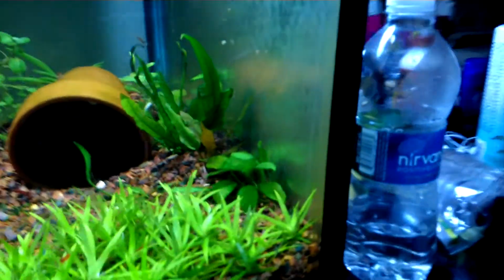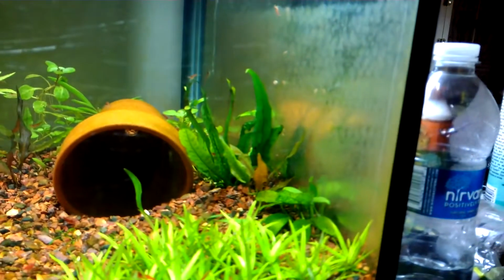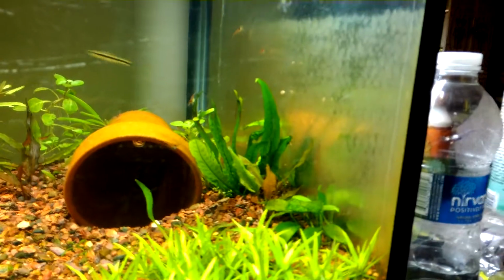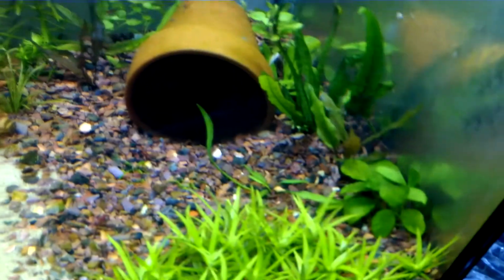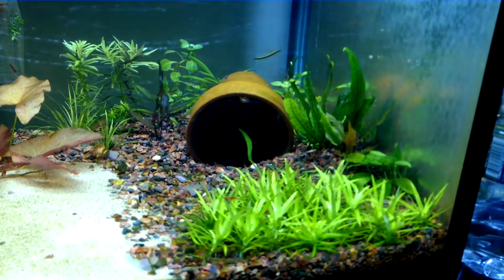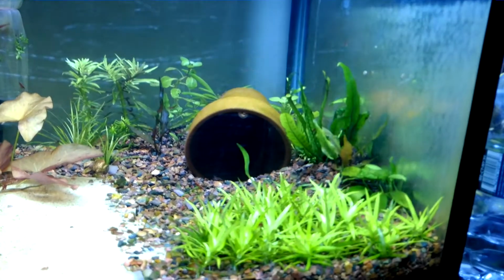Anubias, another crypt. I mean, I don't even know what type of crypt that is, to be honest with you. I thought it was Parva, but it's not. It's actually extremely big, so we'll have to find out what it is. Crypt Parva cross. I gotta get the name for you guys. I haven't really been too much into getting the names of these plants. I've just been playing with them to see how they grow better, and know exactly how they should be planted.